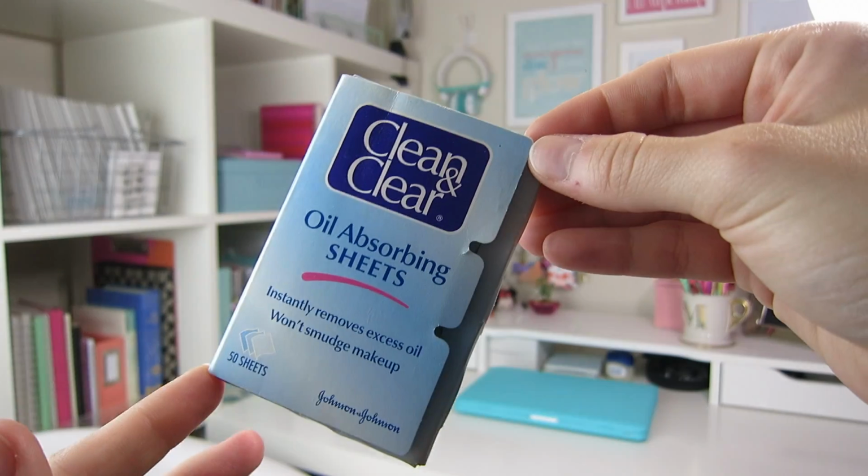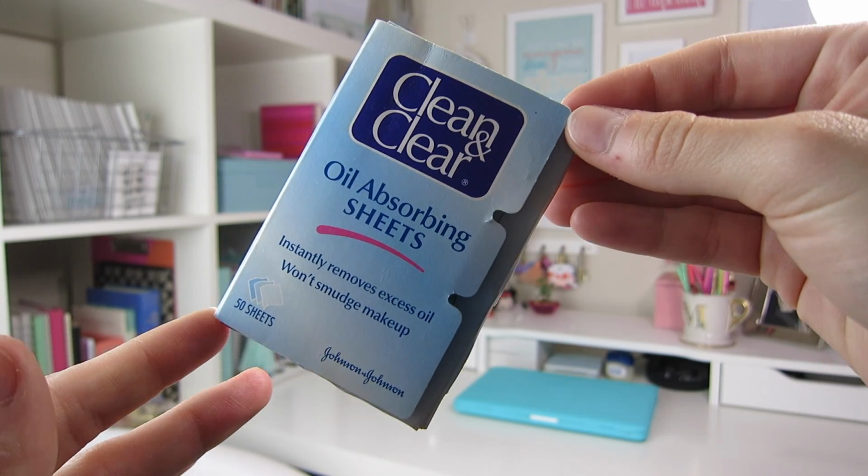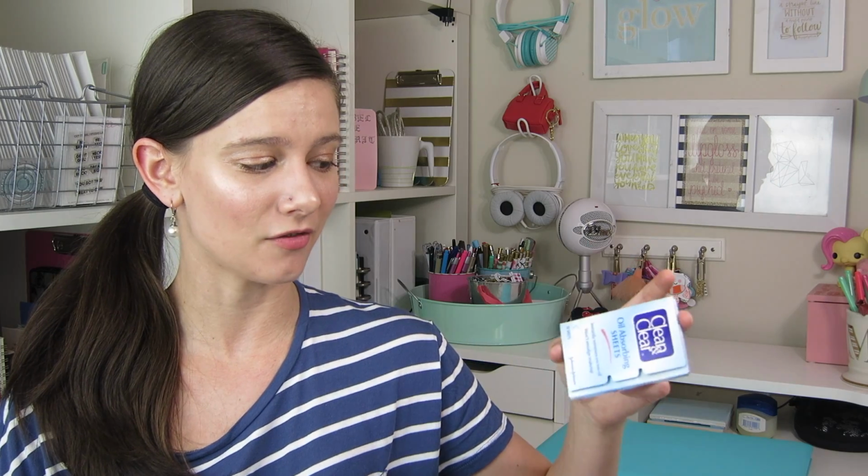Okay, and next I have the Clean and Clear Oil Absorbing Sheets. And to be honest, I'm pretty sure this is the same pack of sheets I've had since like high school, probably.